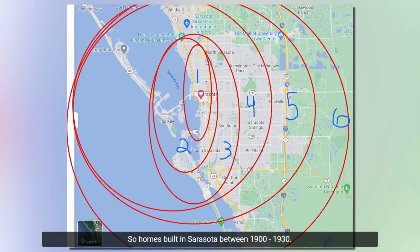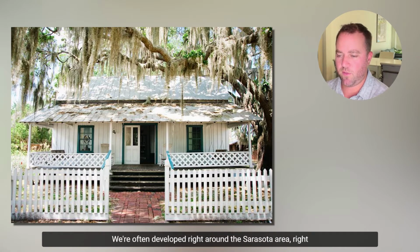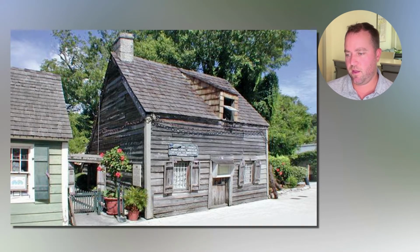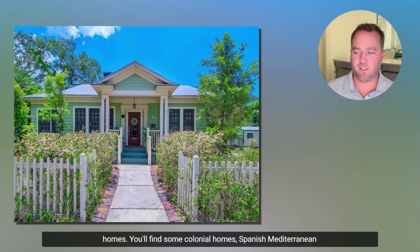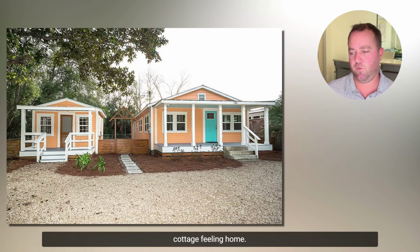Homes built in Sarasota between 1900 and 1930 were often developed right around the downtown Sarasota area. They are typical cottage and bungalow style homes, usually wood frame, single story or small two-story homes. You'll find some colonial homes and Spanish Mediterranean style homes, but typically they're that Florida old school cottage feeling home.